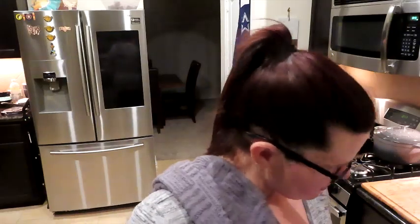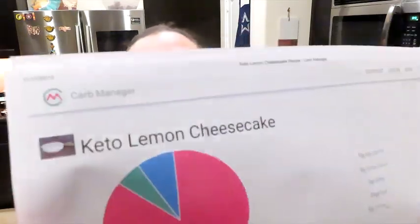Hey guys, happy Saturday. We're about to do this meal prep thing, but we are also going to be making a no-bake keto lemon cheesecake, and I will link this. I accidentally printed it.